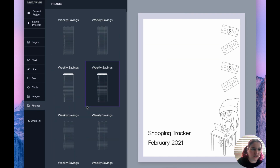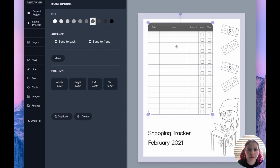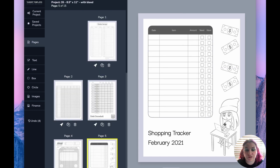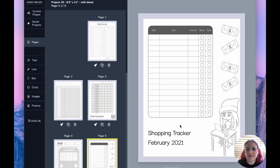If you wanted to try a slightly different style, you can do the dark header on that and put that in there. These are pretty fun tables. You can get a unique style for your book. And then what I did was I included one of our characters, and she looks like she's doing some online shopping, and then I threw some dollar bills in along the side.